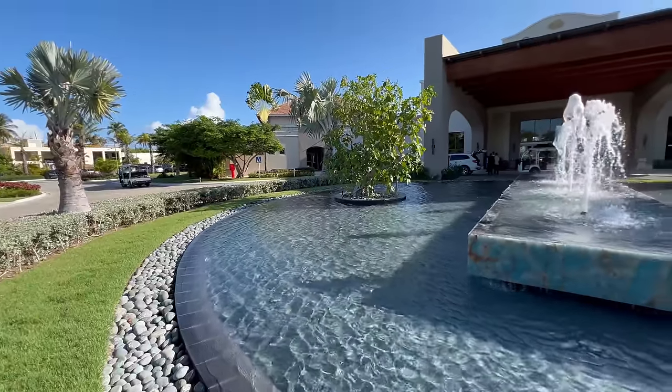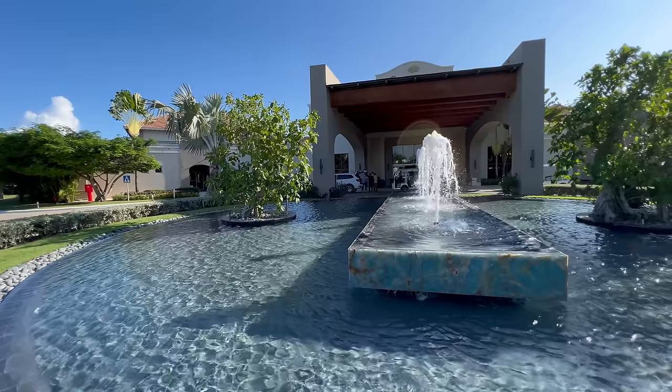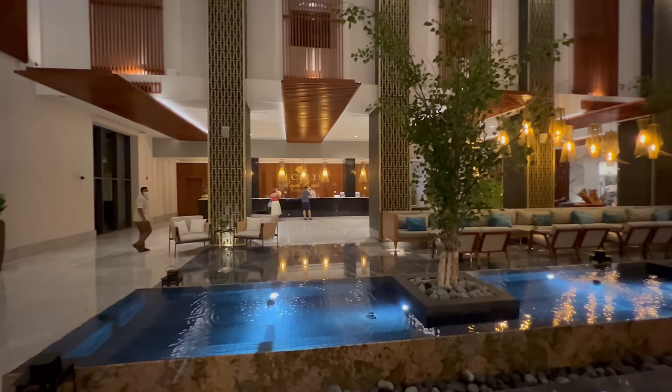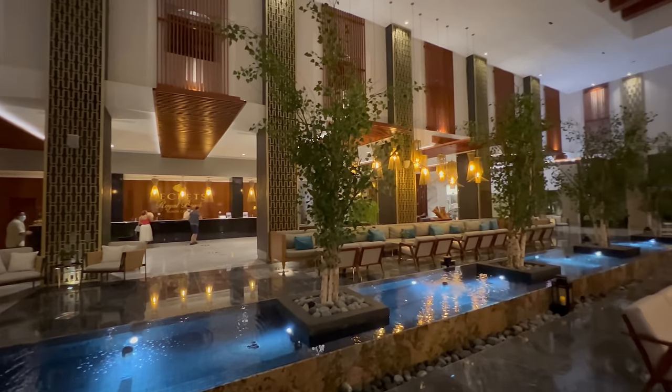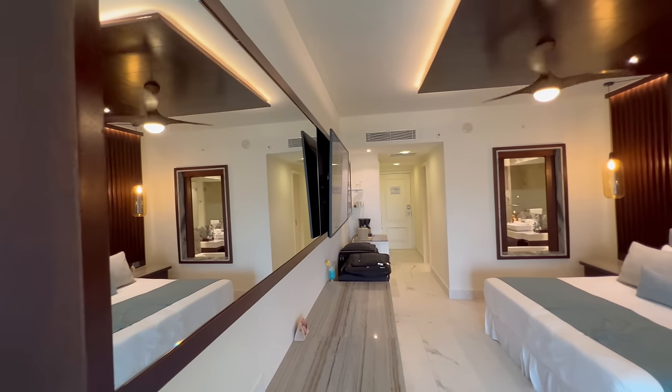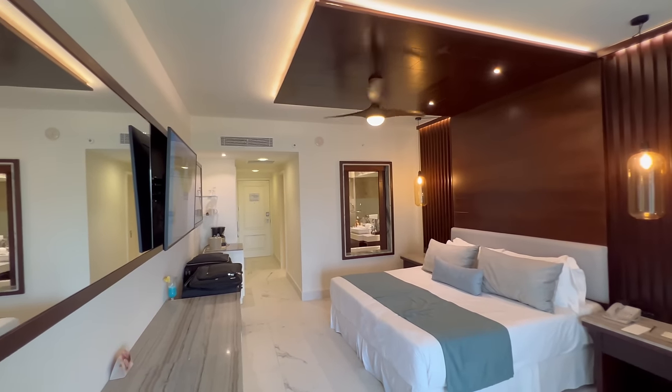All right, Secrets Royal Beach, Punta Cana, one of the best in Punta Cana, one of the most elegant, one of the classiest, probably the most romantic, and one of the most popular, probably for all those reasons. It is also quite expensive. It's one of the most expensive hotels here in Punta Cana. I booked the cheapest room because I wanted to see what the Secrets experience was like. It is this junior suite. I'm going to give you a room tour in just a second.